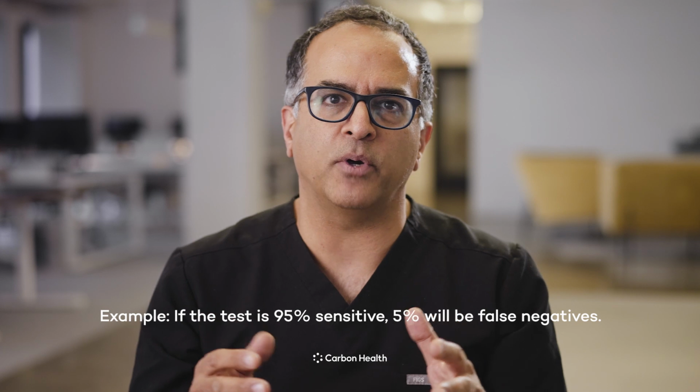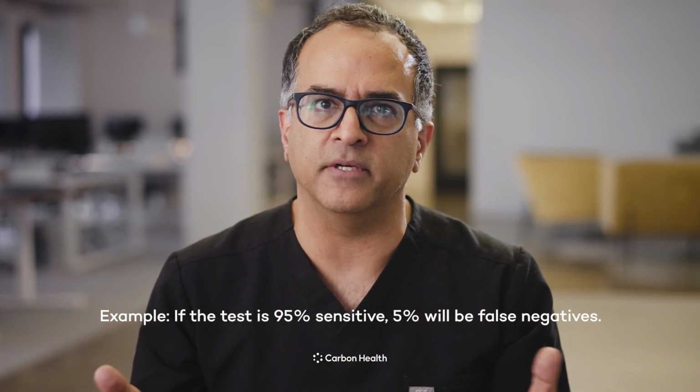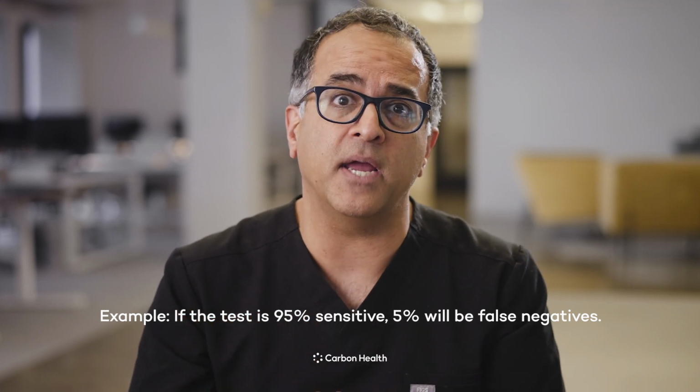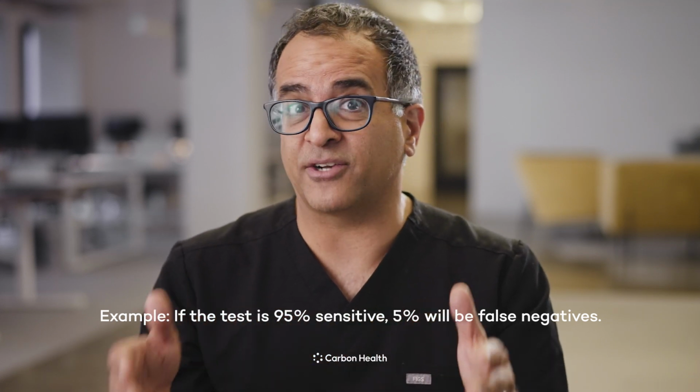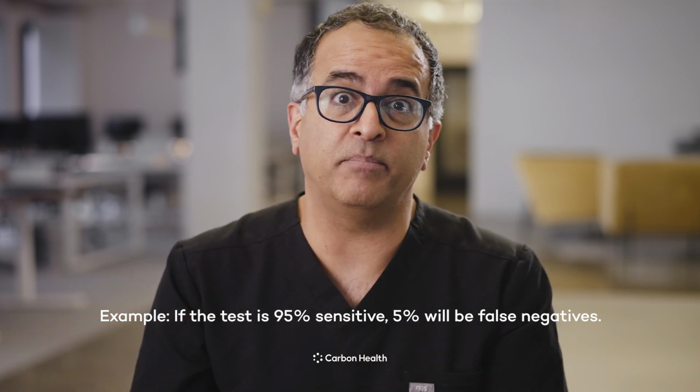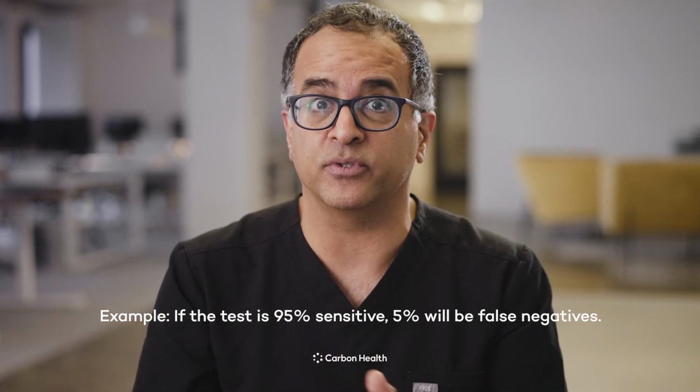If a test is supposed to be 95% sensitive at detecting the disease, we'd actually expect that 5% of the time we're gonna have somebody who actually has that disease, i.e. COVID-19, but yet we're not gonna pick it up on the test. It will give us a negative result. Those are false negative results, and certainly those are ones we're very cautious about because that can increase a risk of infection or transmission because we might think that that person's status is COVID negative.